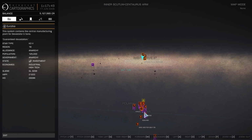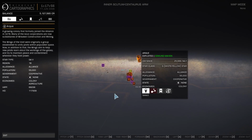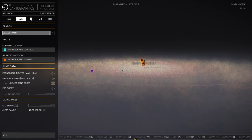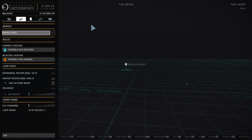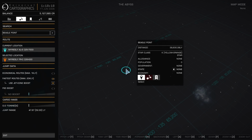Since we're on the galactic map anyway, there we go. I'm now 25,000 light years away from the bubble. Let me just... there we go, Beagle Point. This is the real navigating challenge. If you thought Galactic Center was far away, I'm at Galactic Center, 25,000 light years away from home, and Beagle Point is nearly 40,000 light years further on. That's the far side of the galaxy.